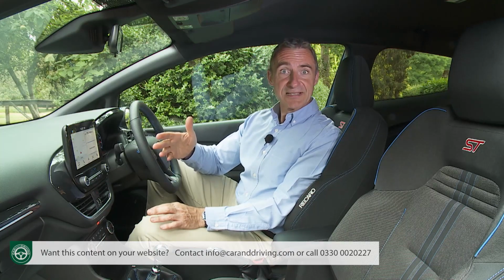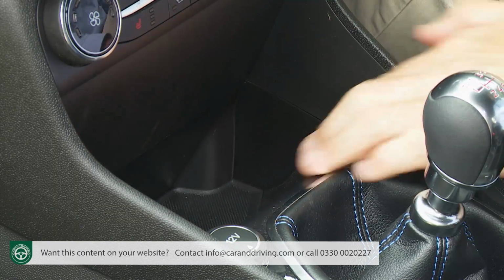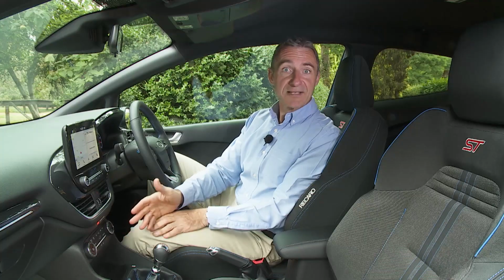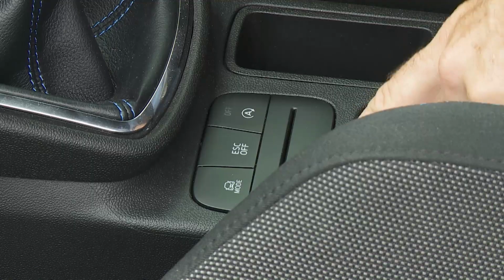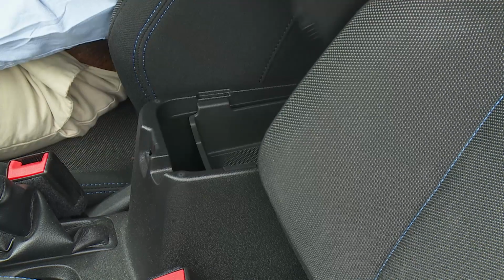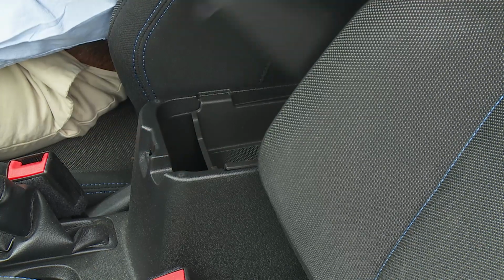Interior storage is decently taken care of. There's a big 1-litre area at the bottom of the centre stack with a USB port, and that'll be ideal for your mobile phone. Plus you get an integrated pair of illuminated cup holders near the gear lever with a credit card slot just in front. You get this lidded storage box between the seats, and that includes a lift-out tray, a pen clip and another USB port.